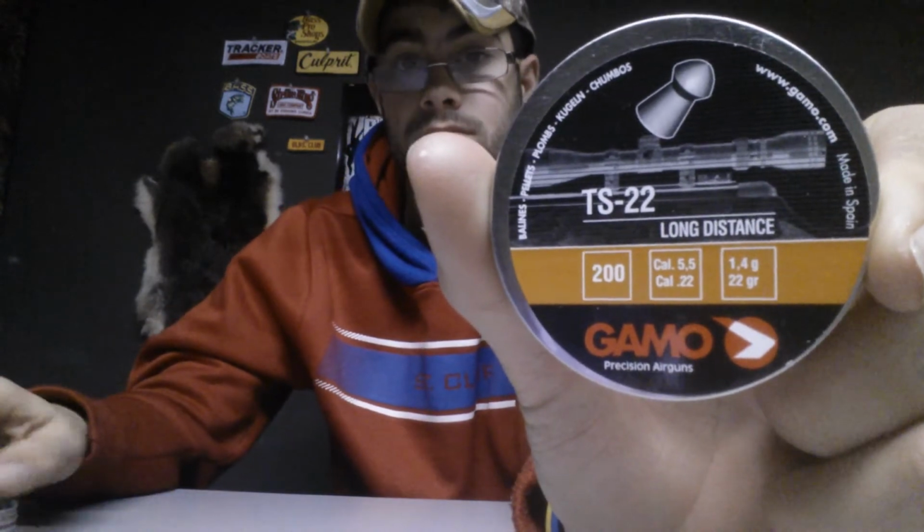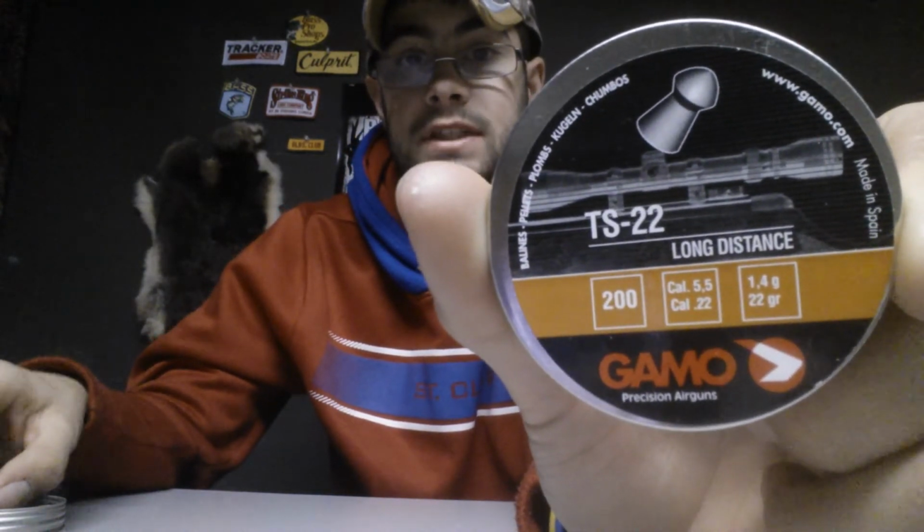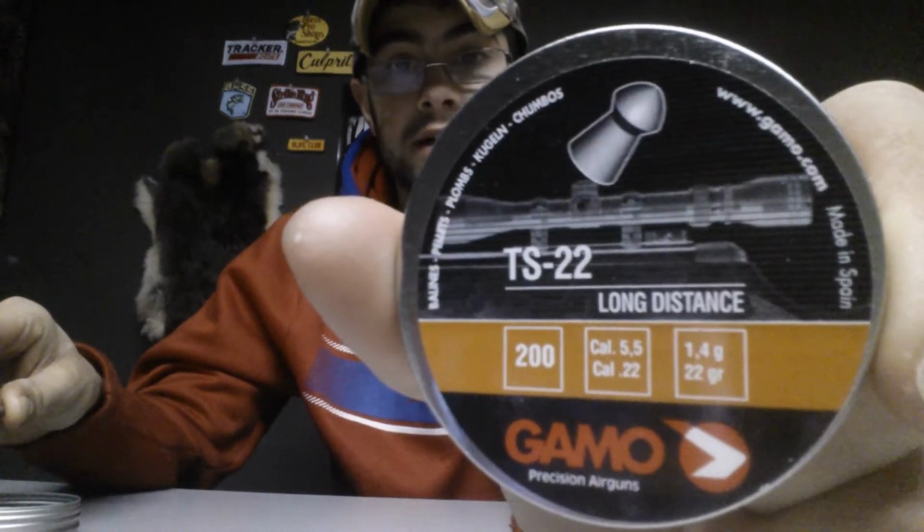So the other pellets I'm gonna be shooting tomorrow are TS22s. They're from Gamo. They're made for long distance. It even says right there on it. You get 200 of them in here, and they're 22 cal, 1.4 gram, sorry, and then the grain of the pellet is 22. So they're a little heavier. My hollow points I'm shooting are 14 grain, so these are a little heavier, but I guess I could try them and see. Maybe my gun will shoot better with a heavier grain pellet.